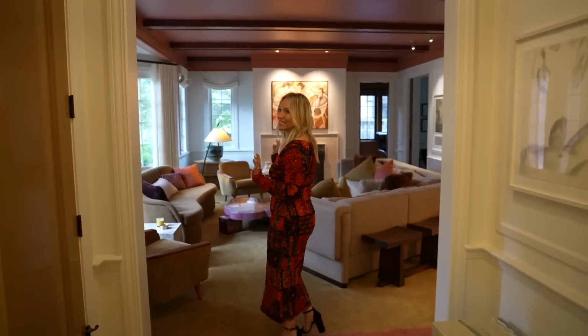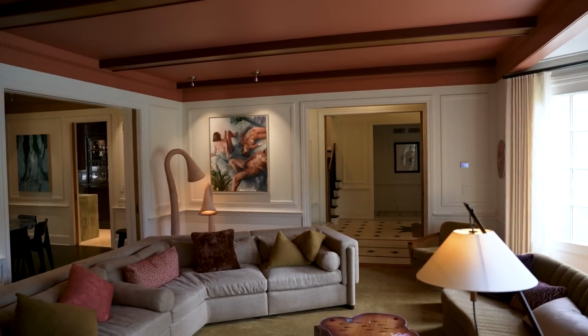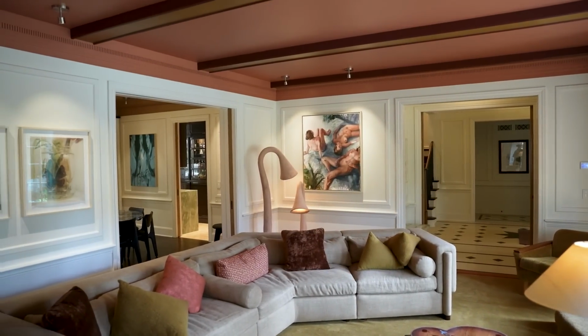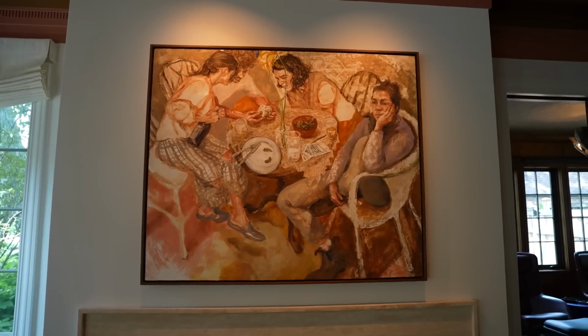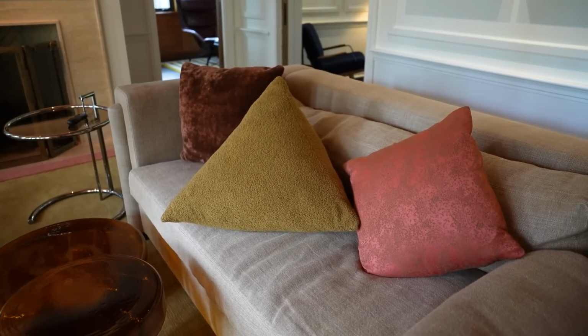So this is the Negroni room, which was the homeowner's favorite evening cocktail. This is definitely an adult space. There's no toys, there's no toy storage, there's no television. It's very much about art. It's about furniture pieces that are sculptural. It's also a lot about color.